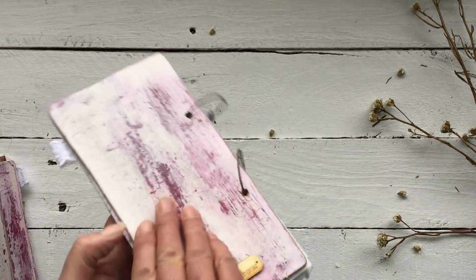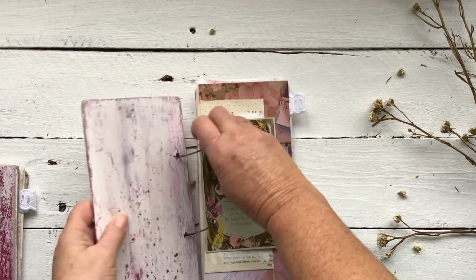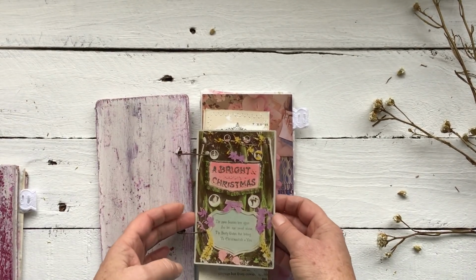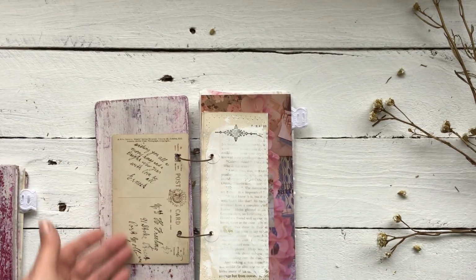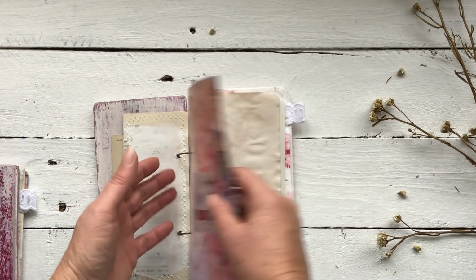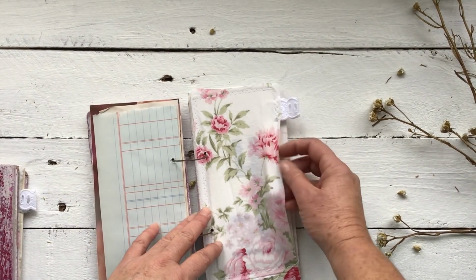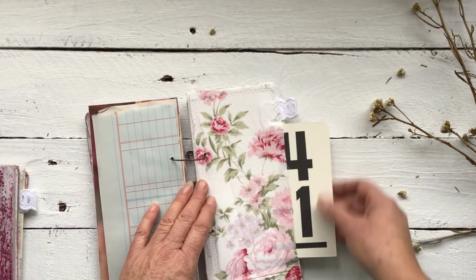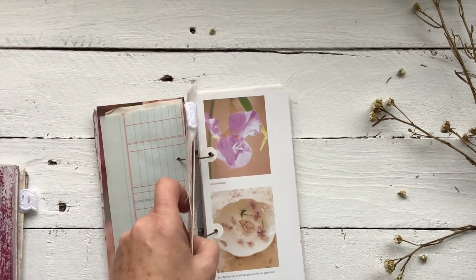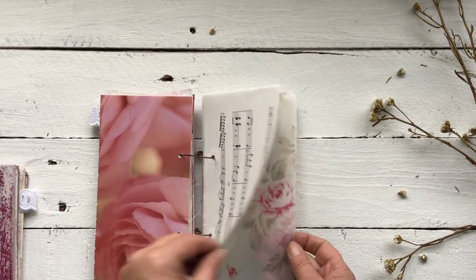So that's that one, and we move into this one, which is, as I mentioned, virtually the same, just a slight little bit of difference. Yeah, so we've got this vintage postcard, a bright Christmas, beautiful script on the back, again with the gesso page. Right out of Rachel Ashwell's book, which is beautiful. Again, the ledger, more of her fabric, Rachel Ashwell's fabric, and ephemera just tucked inside there. Dashboard, that's what these are called, aren't they? Dashboards, yep. This out of Rachel Ashwell's book again, and scanning in her fabric.